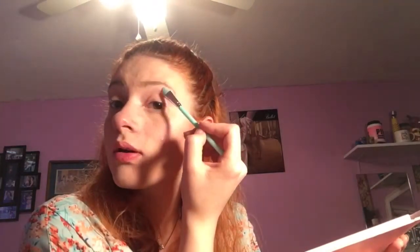Alright, so now let me find my eyeshadow here. Alright, I'm going to apply some eyeshadow, and I'm going to do the Pink Peony from my Lorac palette. Oh dear.